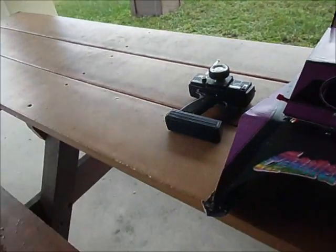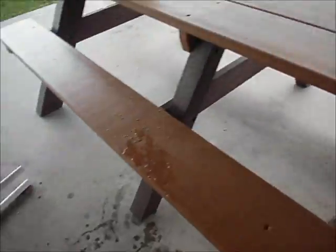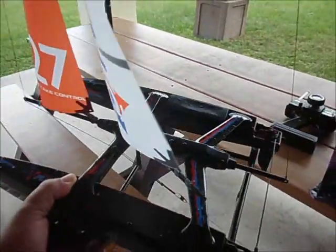All right, well, time to pack it up and go home. The wind blew over my tripod. It blew the Steerix right off the table. The Steerix controller fell. I hope it's not damaged.